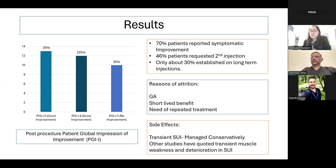However, it was short term, and only just under 50% of the patients requested a second injection. And on long term, 30% of patients wanted to continue with this treatment. It is because of the short-lived nature, and it is not curing the problem. It is only reducing the need for self-catheterization, relaxing the sphincter to the point where the patient does not feel as much pain as they were feeling before. So it is more of a management option rather than a cure of the problem.